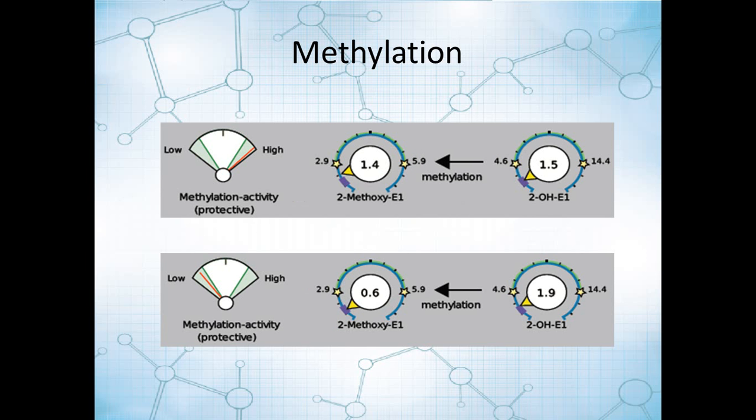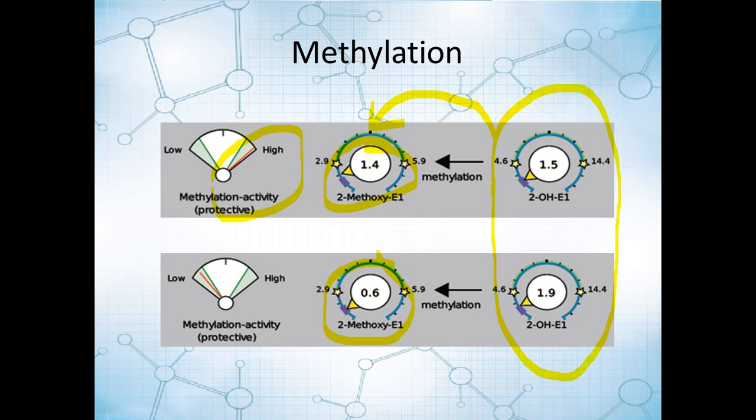As we mentioned, we want to look at the levels, we want to look at phase 1, and then we want to look at phase 2 to see how methylation looks. In this particular example, these are 2 different patients. You can see their 2-hydroxy, which is a phase 1 product. They're about the same. And then we're making a phase 2 product, this methylated product, from those. And we can see that those two, for these patients, are very different. When we look at the ratio of them compared to what's expected, the top patient shows high methylation activity. The patient on the bottom shows low methylation activity, and that's important to look at as well.